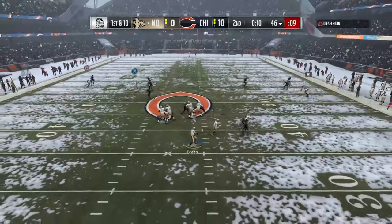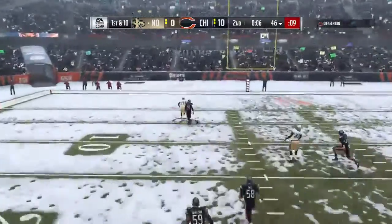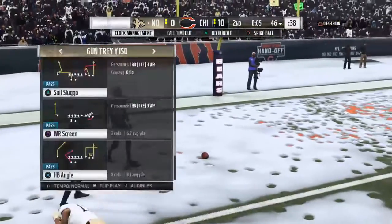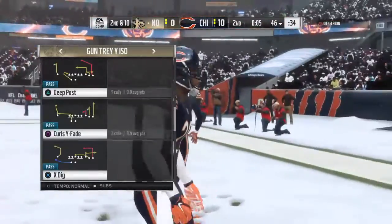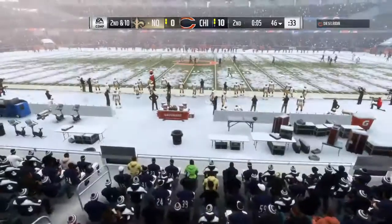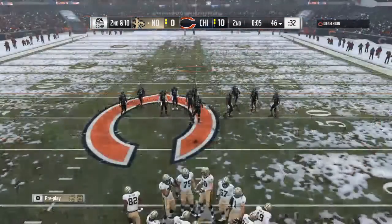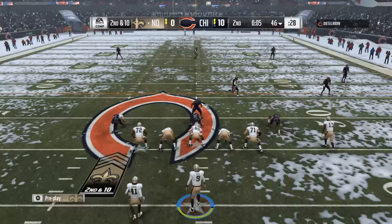So after the INT, it's Breeze. He's going to loft one deep over the middle. He couldn't quite hold it. Got hit. Ball pops out. Incomplete. An incomplete pass on 1st down. That leads to a 2nd and 10.